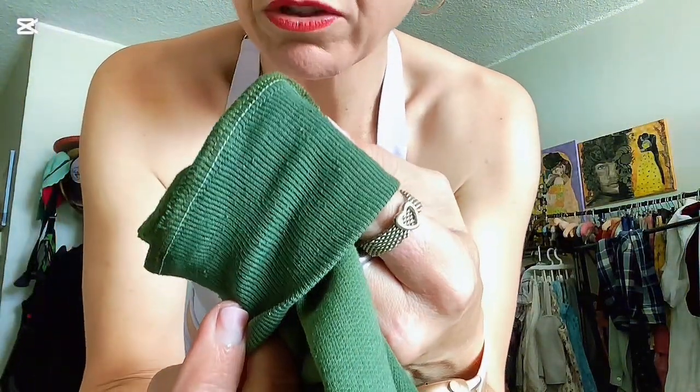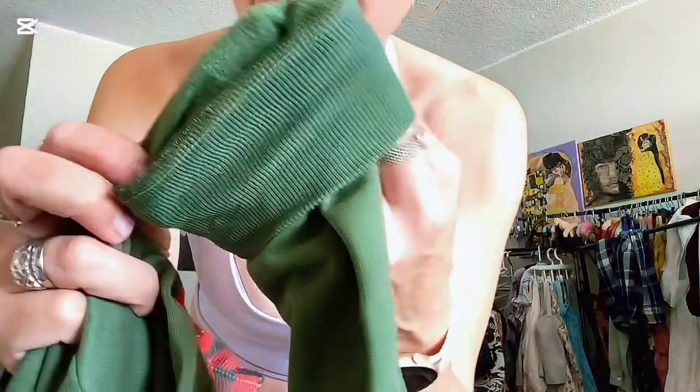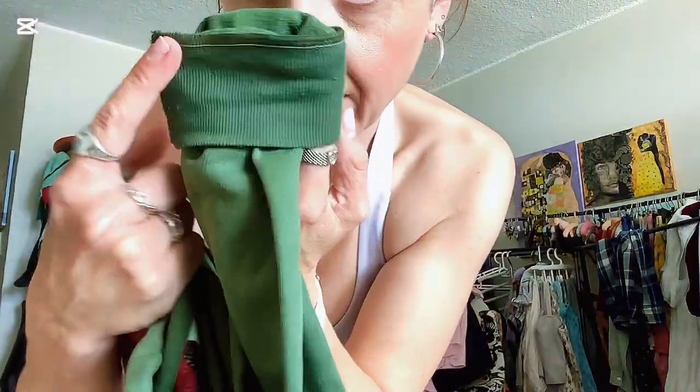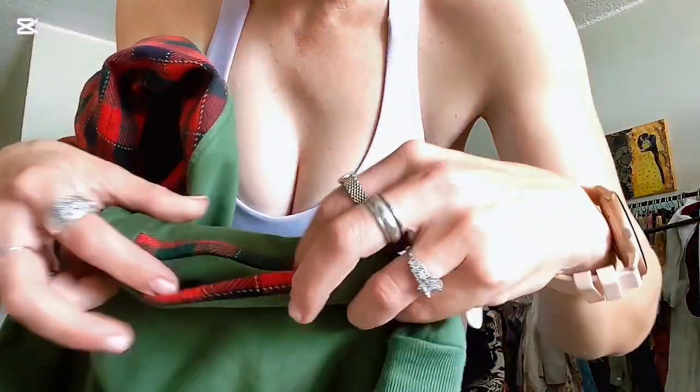Beautifully done. Look how the seams are perfect, even with ribbed stretch material. Perfectly straight there. Look at the detail on the pockets. There's nothing open. It's been folded over and sewn somehow. Who knows? From the inside, I think. And then they sewed it all together.